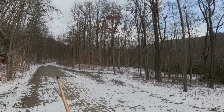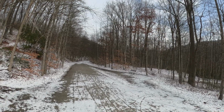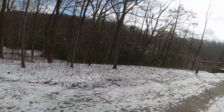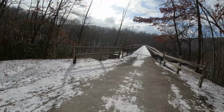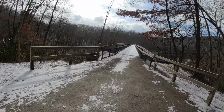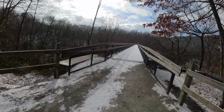If you were to take this trail right there and go 16 miles, you'd reach Connellsville, Pennsylvania, which is where I live. I retired here just because I could ride my bicycle here, which I can do. But I'm old, so I use an electric bike and cheat.